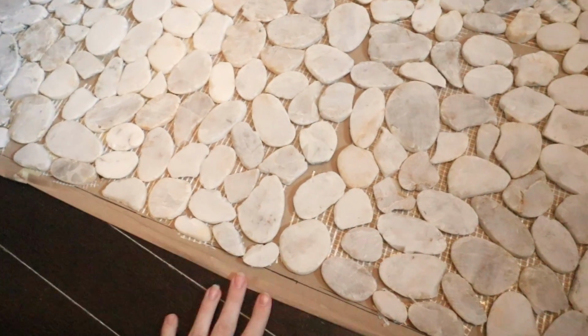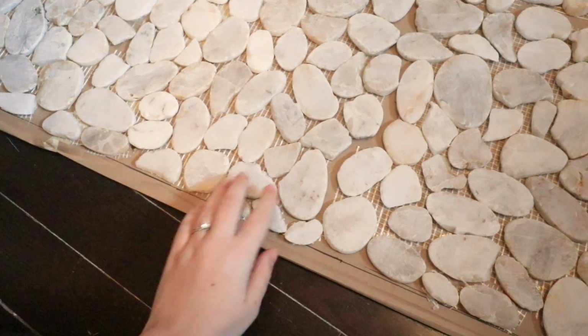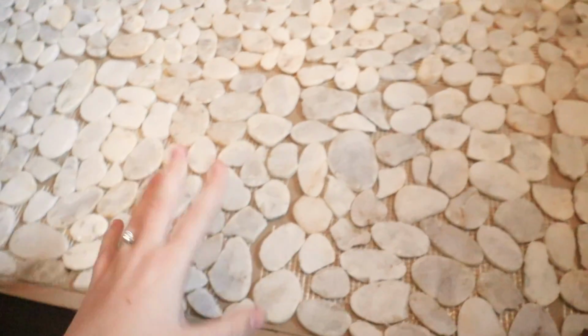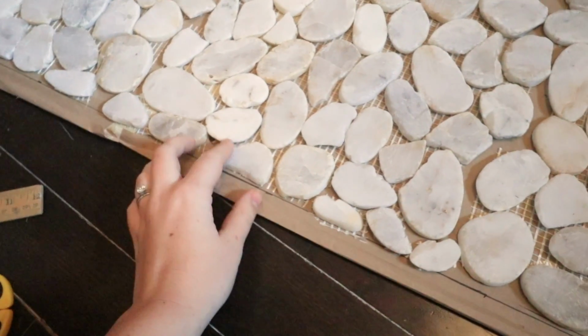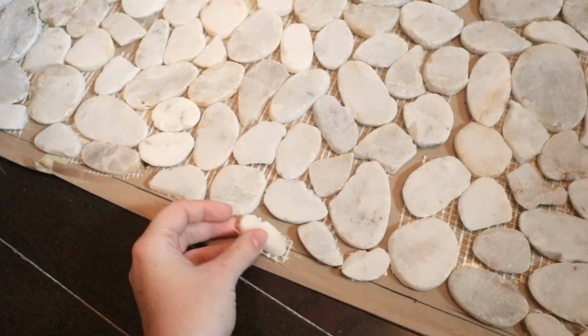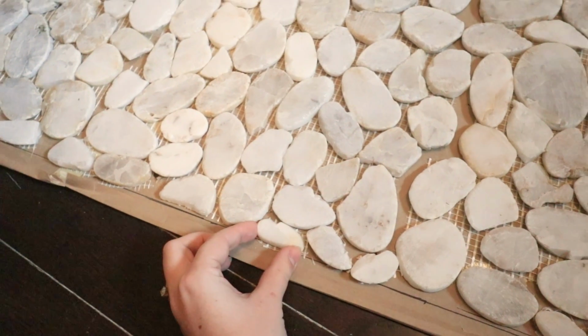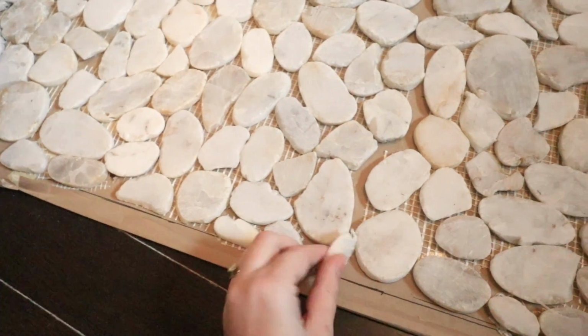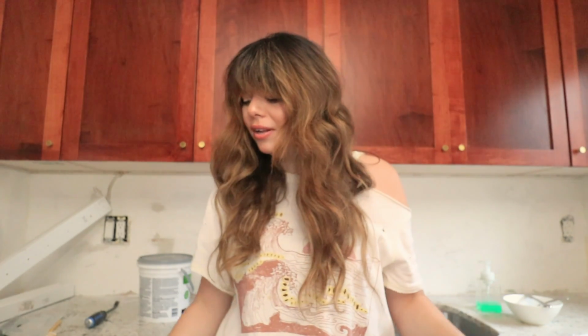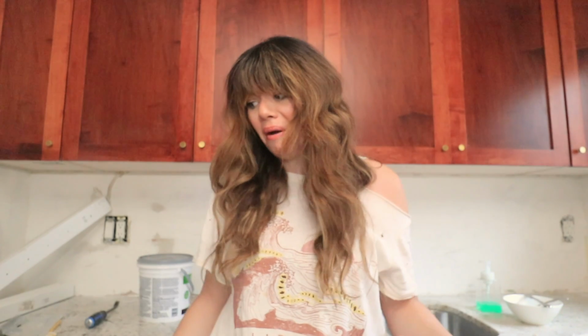And the really nice thing about this tile is that it's all just on this really thin mesh sheet, so you can cut it apart and fit it into however you need to. And at the end, I was even taking single ones off and just filling the last little spaces so it can look as complete as possible. Okay, and then something else I did that I think will be very helpful is I just took my phone and took pictures of all my layout here on the floor. When I go to put this up on the wall and I start picking up the tiles, little ones are going to fall out of place and I'm going to forget where they all went.